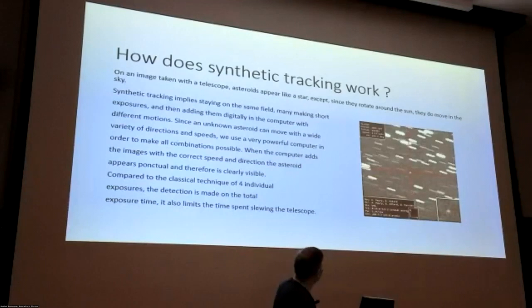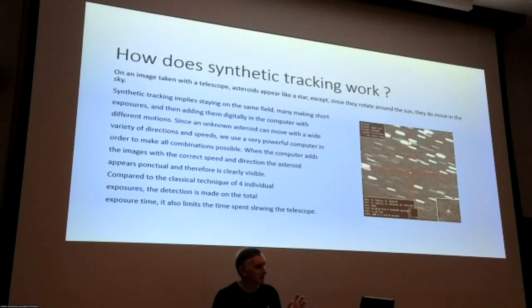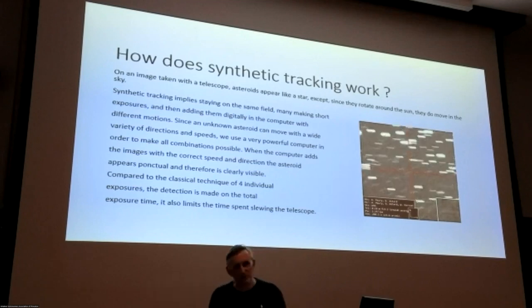This software was invented by two different groups, one group and one person. At the JPL, they got hold of a fast readout camera, and they realized they could start doing these things with GPU boards. The GPU boards basically improve the speed of your PC by a factor of 100.